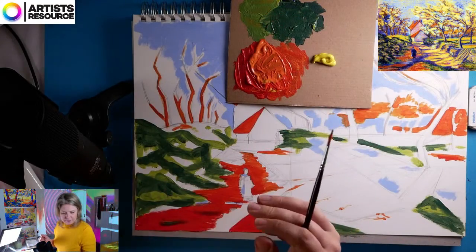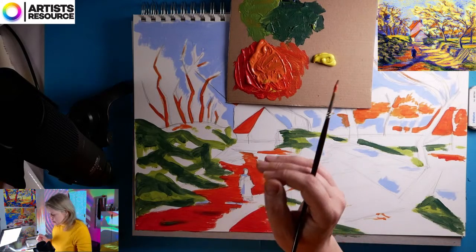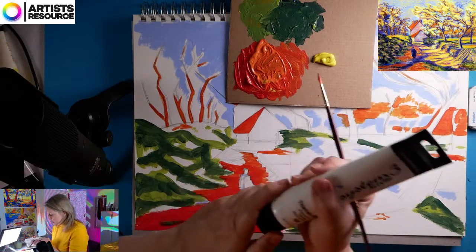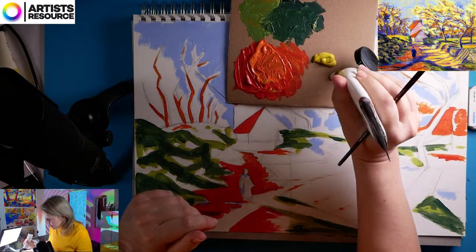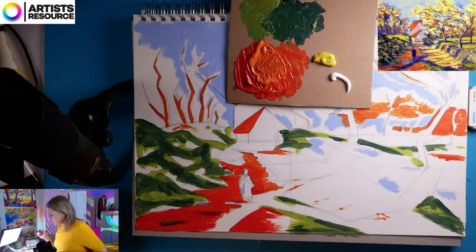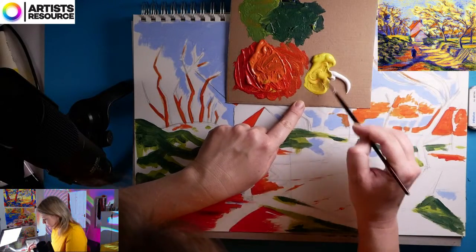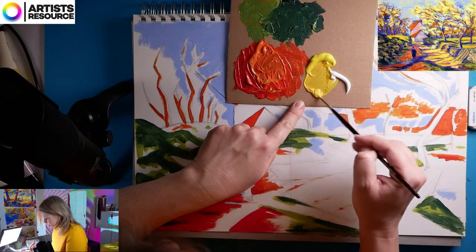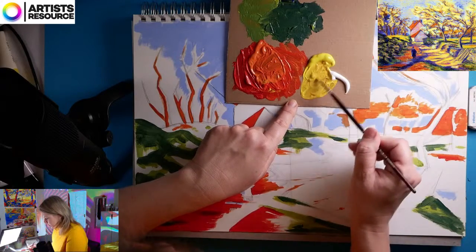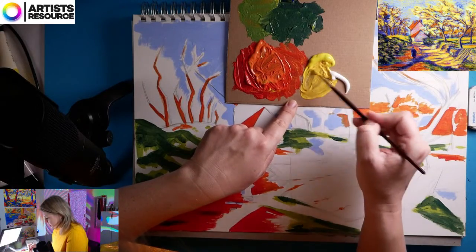Let's do it. Some of it's quite light. I think we will go back though and add more yellow as we go. It is quite a warm yellow. Maybe we'll get the warm yellow sorted here, and then do the lemonade. Yes, let's do that. Let's get the warm.